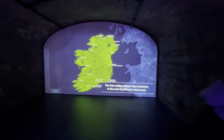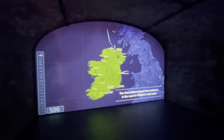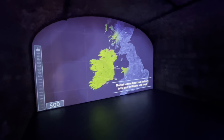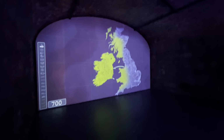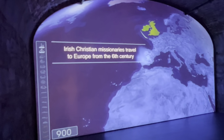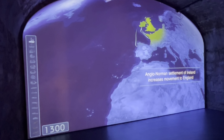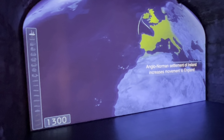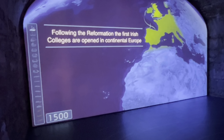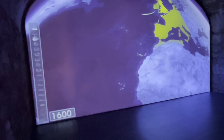This shows you how and where Irish people left the country and how they were taken all over the world, and it's beautiful to see. It's very well done. I also had goosebumps a few times in the museum because seeing how many people had to leave their home country and for what reasons is just really sad, and also humbling knowing that my family were amongst them.